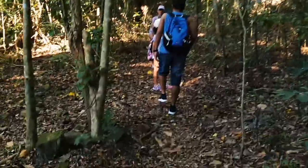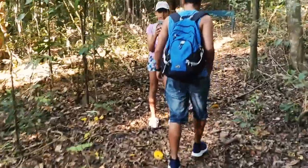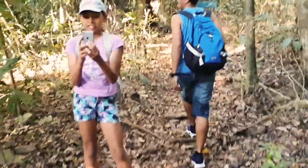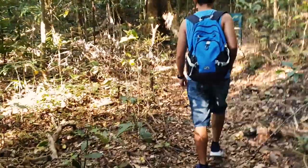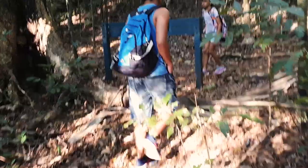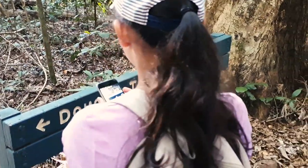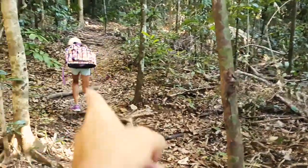So coming up to our first sign here. This track is a long track, which can take you many days walking if you're really keen. But we're not doing that much. We're just going to Glacier Rock. Yeah, we want Douglas track. Oh, there's a creek there. That's the creek that we walked to from before. So we're going this way.